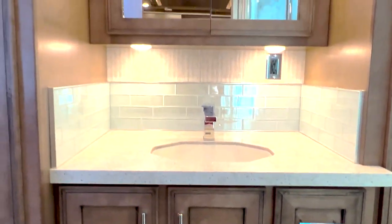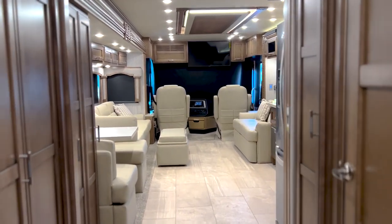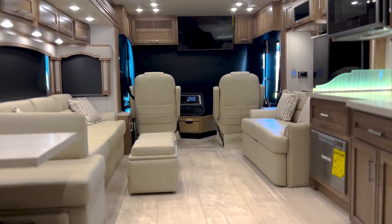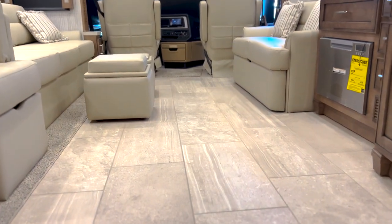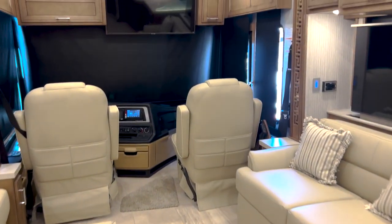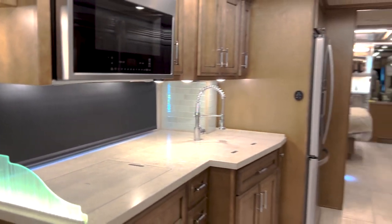So again, this is a 2022 Ventana 4326 model coach. It's a steerable tag axle, Freightliner chassis, 400 horsepower, plenty of room, plenty of amenities, plenty of horsepower and torque to, again, have your family enjoy a great weekend, week, or longer camping in style and in class.